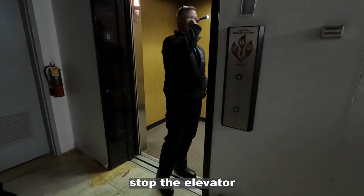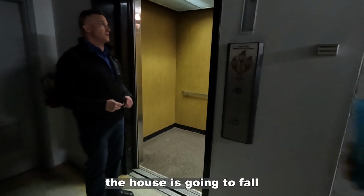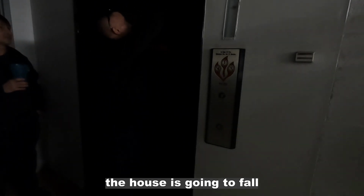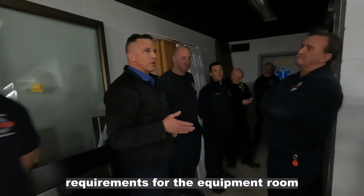So I'm going to try to stop the elevator as it's going up, and show you that if I open the door while it's moving, it's going to stop. But I want to show you the hazard, and the fall hazard of it. Went a little higher than what I should. So here's the bottom of the car, and this toe guard is not even 18 inches long. So if the elevator was this high, there'd be a fall hazard, like there is now, about 4 feet to the bottom.